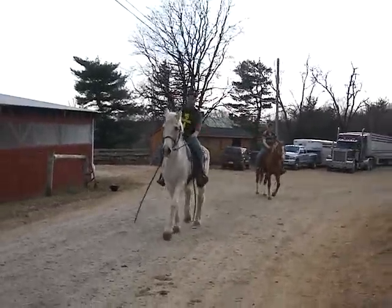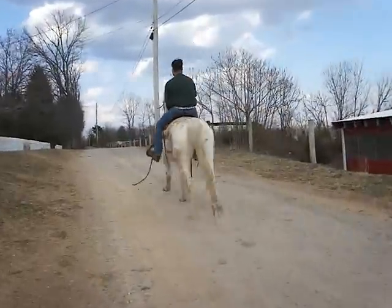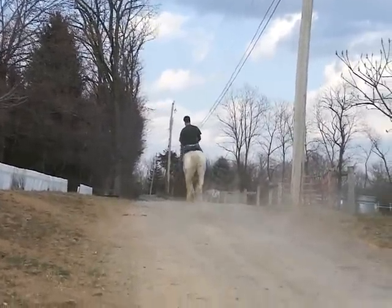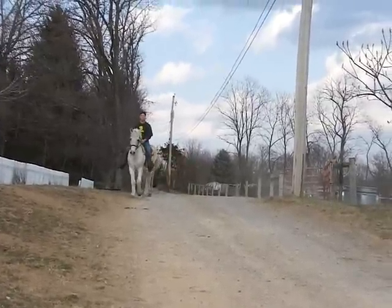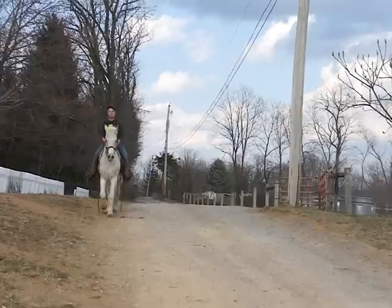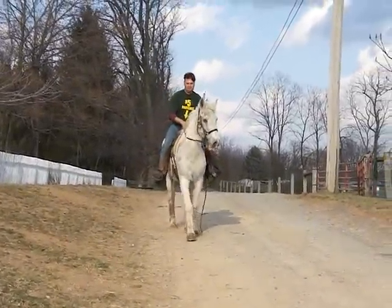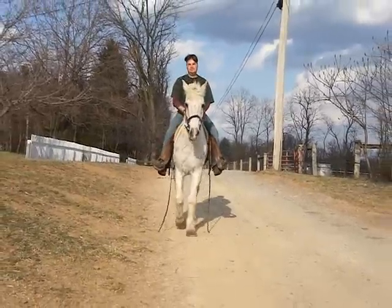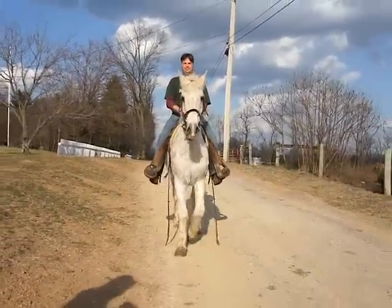Neck reins a little bit. Oh, right into the lope. Got a nice lope too. Push button transitions. Now let's see how he acts after the lope. Comes right back to a nice slow walk. Very nice. What a good baby.